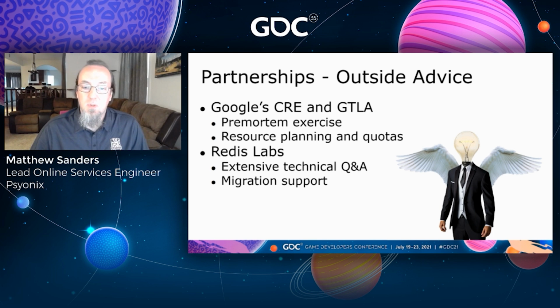Another exercise from Google was for resource planning. Since we were not a new game launch, we already had a firm baseline of resource usage, including CPU cores, memory, and disk, across all different GCP services that we were using. Our load projection that we mentioned earlier gave us a ×5 multiplier, which then yielded our projected resource usage.